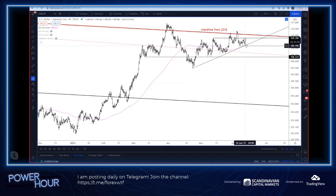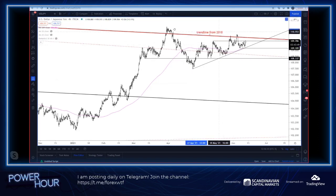So the question is, are we consolidating here before going for a big move higher? Because if you break this 2018, 2020 trend line, that would be a significant change in behavior for dollar yen. At the same token, if we can break below say 109.20 or so, then you have a near-term breakdown, which sends us lower. So dollar yen for me, holding pattern here, and I'm not quite sure what's going on.